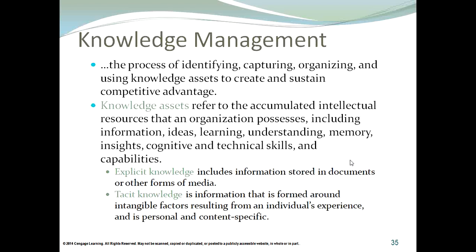Knowledge assets, you can see here, refers to the accumulated intellectual resources that an organization possesses, including information, data, learning, understanding, memory, insight, cognitive and technical skill, and capabilities. Explicit knowledge includes information stored in documents or other forms of media such as databases, policies and procedures, and technical drawings. Explicit knowledge is usually captured, stored, and disseminated using computer technology, like, for example, Google.